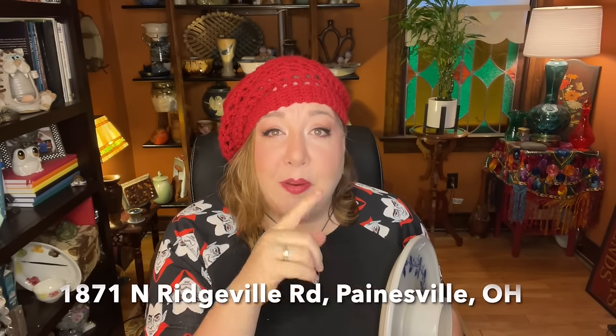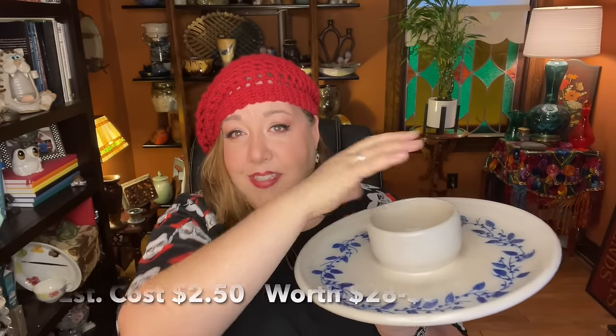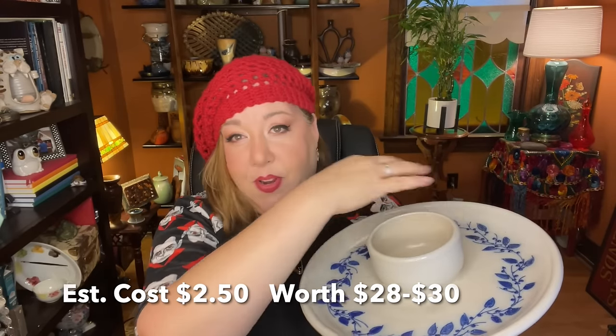On Friday, I went over to stock my booths full of Christmas. Yes, it's that time of year. While I was there, I checked out some of the booths that I like to check for stuff to buy and sell. And guess what I found? A beautiful Salmon Falls blueberry platter with the attached like dip bowl. Perfect for anything that you want to serve that needs dipped.